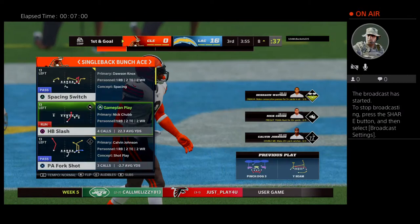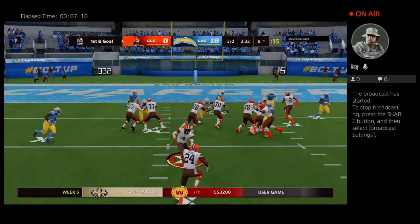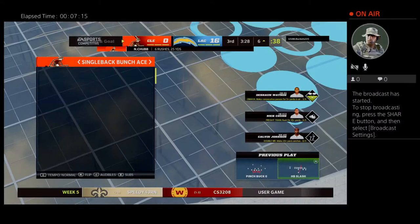But look what we have here, a sustained drive, and that was certainly AWOL in the first half. They really struggled to try and move the football. But right now, they certainly seem to have the formula working. Let's see if they can keep it up. And he'll be stopped just outside the 5 at the 6. It's a gain of a couple, and it'll be 2nd and goal.